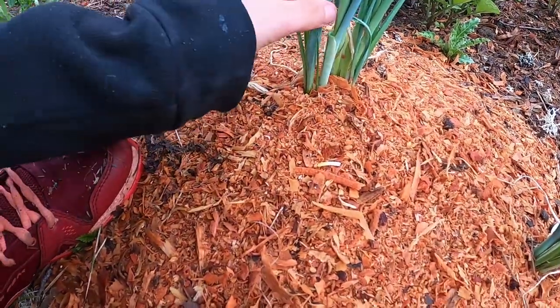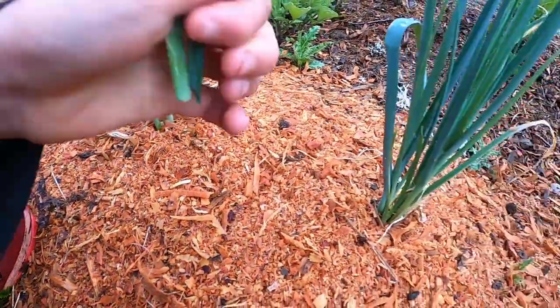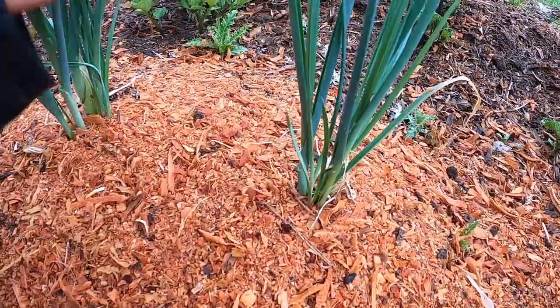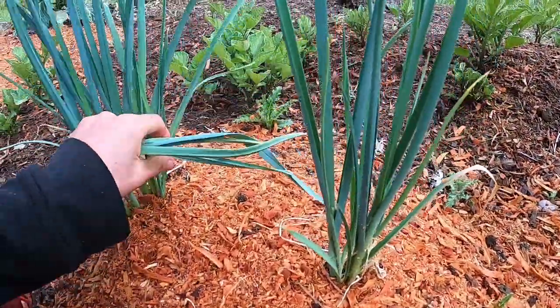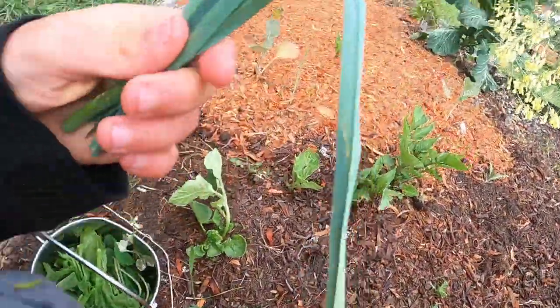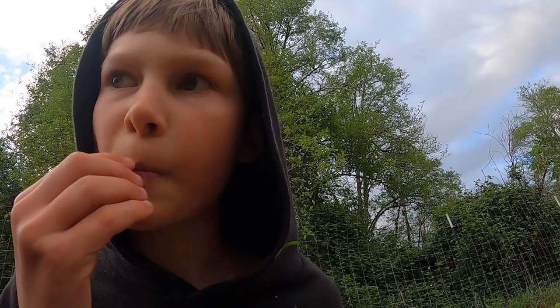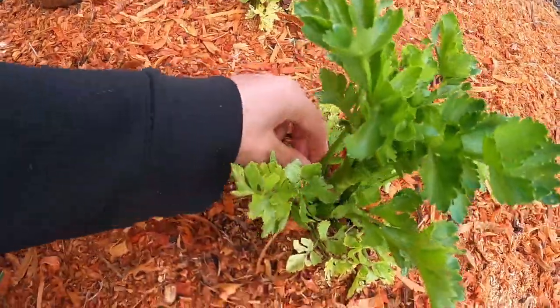One stem. 2 stem. 3 stem, 4 stem, and then 5 stem. So these 5 little things right here. It tastes pretty spicy. And then this is celery that was from last year.